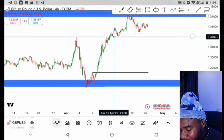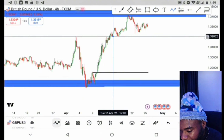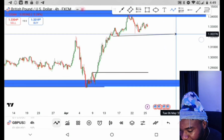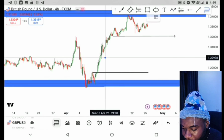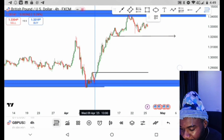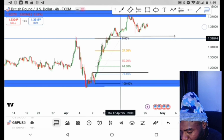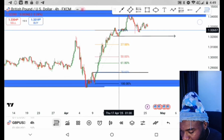For me, I anticipated this is a very strong inducement here. After we tested this place here, we bled to the upside. And when you bring out your Fibonacci, let's just mark from here, this is where the move started.